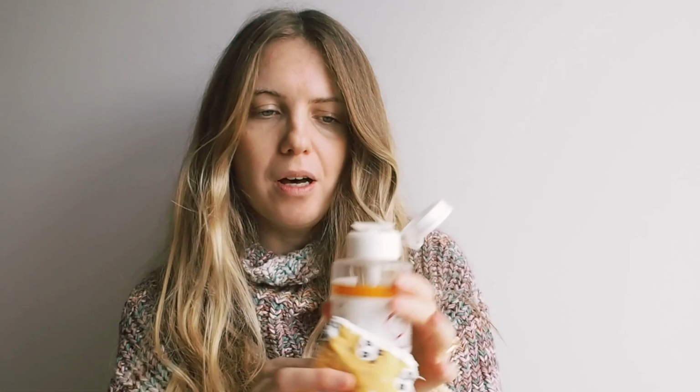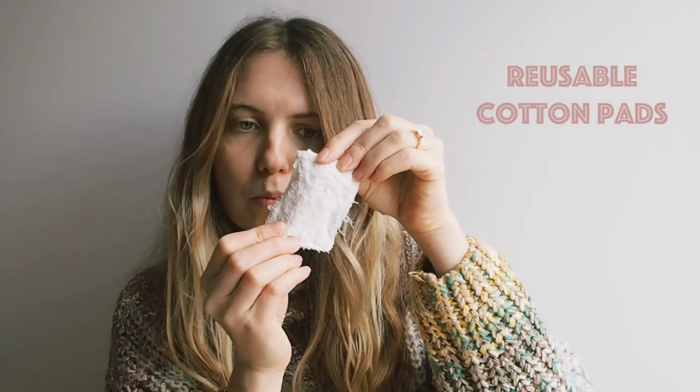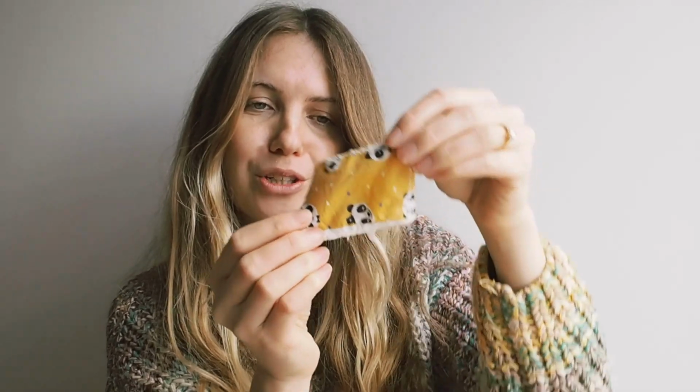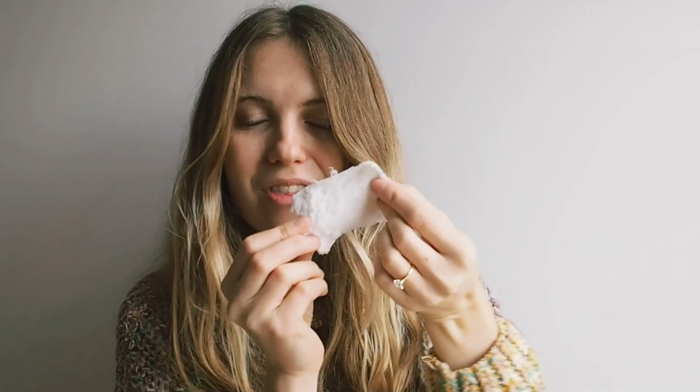I also love the pump system because you just press it like this. It's really handy and it doesn't go everywhere. And I like to use these reusable cotton pads that a friend of my mum's made for me, and they're really cute. They have little pandas on the other side. But you can find those in a lot of places these days, and they're great.